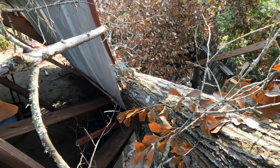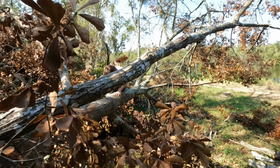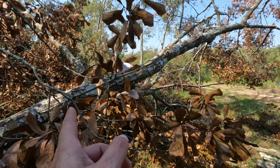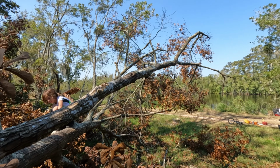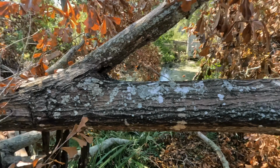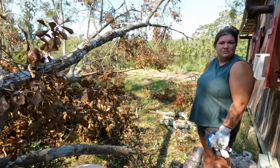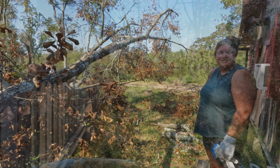Man, this is gonna be a lot of cutting. I guess my next branch is gonna be this one. Cut it there so I can start getting all them branches cut off of it. Slowly work our way back. Alright, well, let's get it.